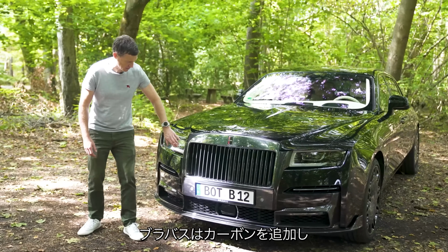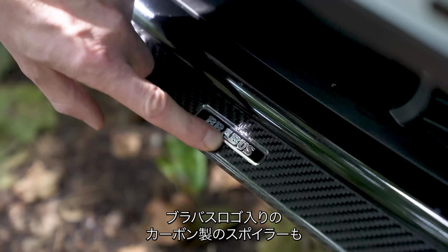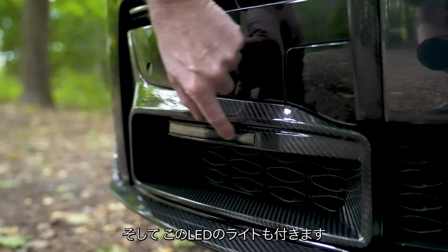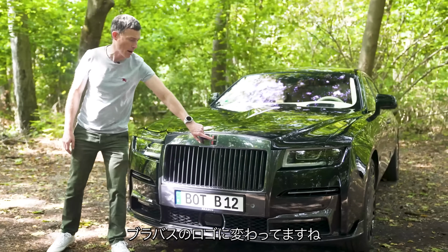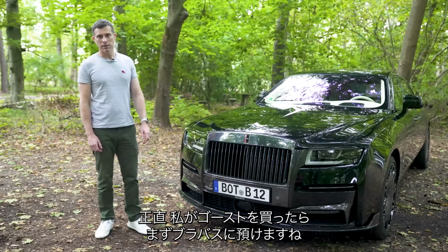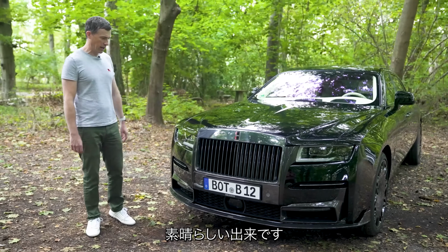Now, Brabus have also fitted some carbon fiber here and here to the car with this front splitter, the Brabus logo there. They've also fitted little lights in this part where you've got the air intakes. Finally, they've added their Brabus badge to the very front. Gotta say, if I had a Rolls-Royce Ghost, I'd be taking it straight to Brabus to get all this done because I think it looks epic.